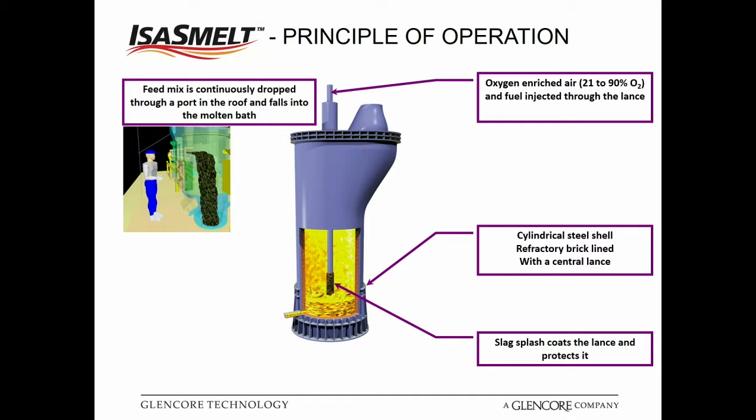So slag splashes onto the lance and the refractory walls from this turbulence of the bath, and then this allows it to be protected from the corrosive conditions of the bath itself. So it coats and then protects through a frozen layer of the slag.